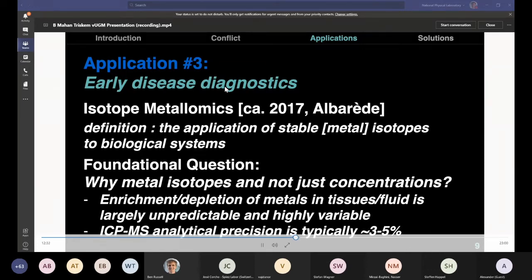And why would we want to do this instead of just looking at concentration? That is basically because absolute concentrations of elements are sort of beholden to external or exogenous variables. That could be anything from dietary intake to intestinal absorption, et cetera, and the list goes on there. And it could just be genetics, population genetics. The other bit here is that when we're looking at element concentrations, we're usually using an ICP-MS instrument, something like a quadrupole ICP-MS. That's going to give us precision of around 3 to 5%. With the multi-collector, we're 100 to 1,000 times more precise than that. Not necessarily more accurate, but at least more precise.